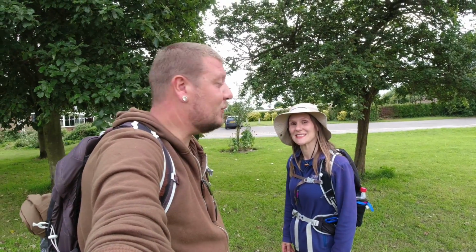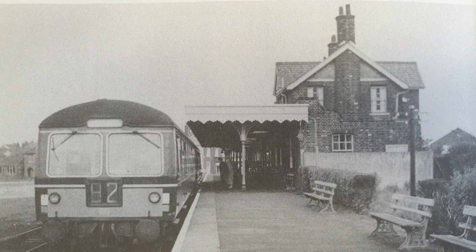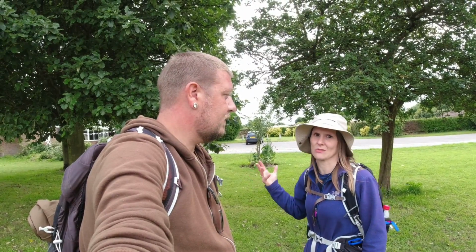Right, okay, so we're on the site of Brightlingsea Station, and we're standing exactly where the buffers were. The station here closed in 1964. But the building that was pretty much behind us wasn't the original building. That one burnt down in 1900 and was rebuilt. But it carried on until 1964, when, like we've already said, they decided it was going to cost too much.